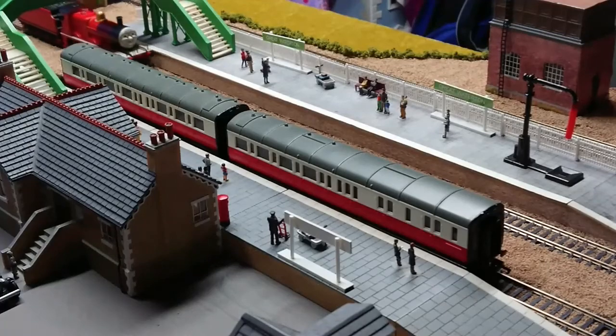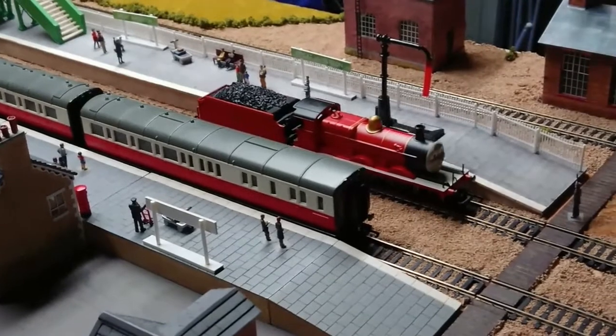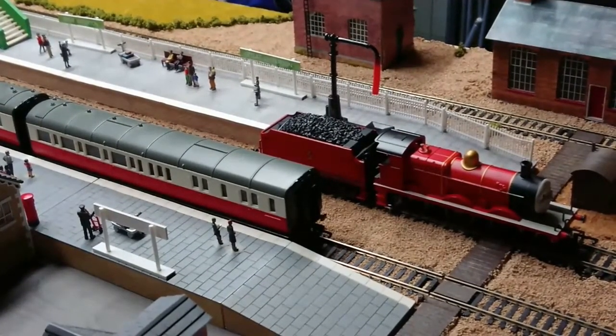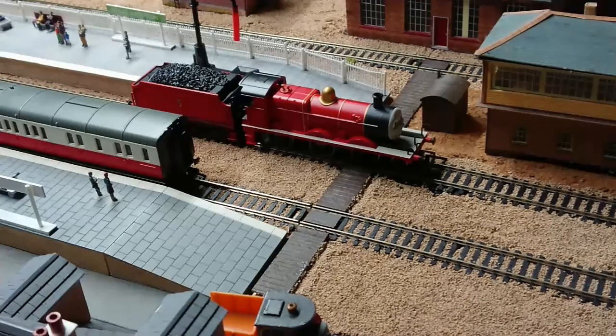Now facing the other way, and having had his tender refilled, James goes to the water crane to have his tank refilled. With his tender refilled with more coal and his tank refilled with more water, James can now go and be coupled to the other end of his train, ready for the return journey to Tidmouth.